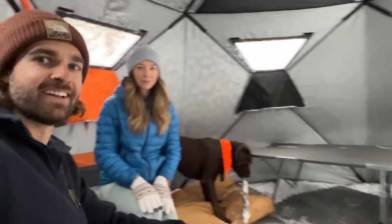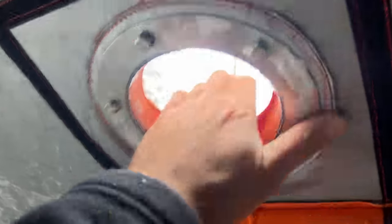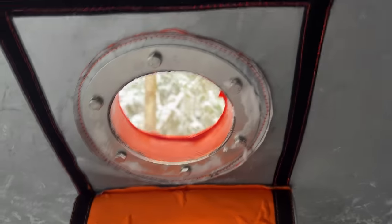A difficult thing is trying to figure out how to set everything up. Like, this is quite a bit different than our usual setup. Our cots are much further apart than usual. I didn't like that. No, but Chester has his own bed. And another cool thing is that it has a built-in stove jack for the wood stove.